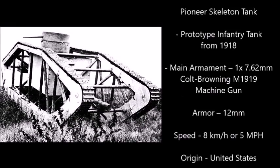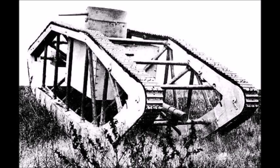Number two, the Pioneer Skeleton Tank. The Pioneer Skeleton Tank was a prototype infantry support tank from 1918. This tank was designed by the United States. Its main armament was a 7.62mm Colt Browning M1919 machine gun, and specifically speaking, the model 1918 prototype of the M1919 machine gun. This tank had an armor thickness of only 12mm. Its speed was 5 miles per hour.